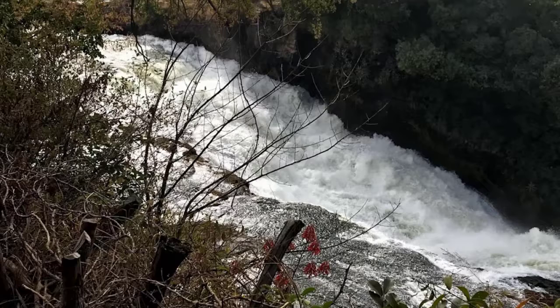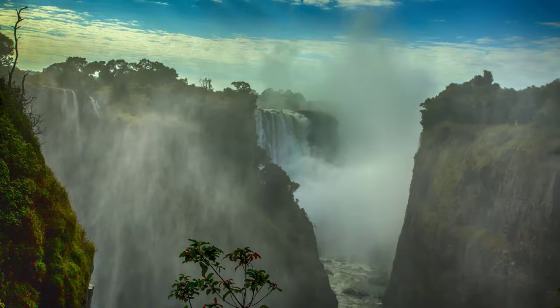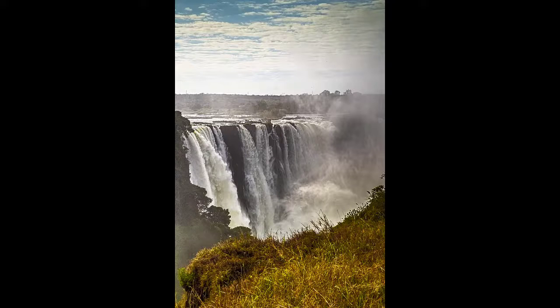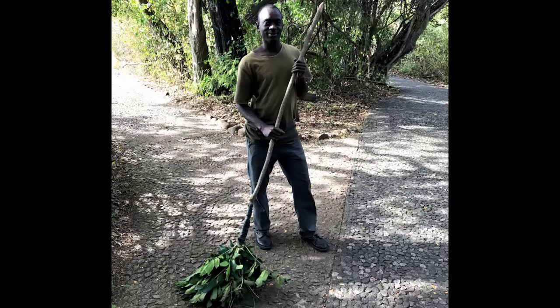Well, once we arrived at the waterfalls, we went on a guided tour and we followed a trail with many stopping points to look. And you can see there were many exit points of water that we were able to look upon. Here's a beautiful shot of a rainbow where the sun was shining through. And every point that we stopped at just gave another view of those beautiful falls. Here's a really neat photo. One of the employees at the waterfalls is using an eco-friendly broom.